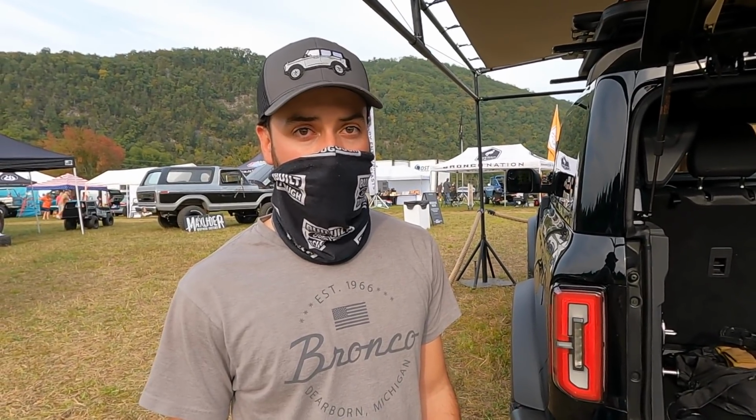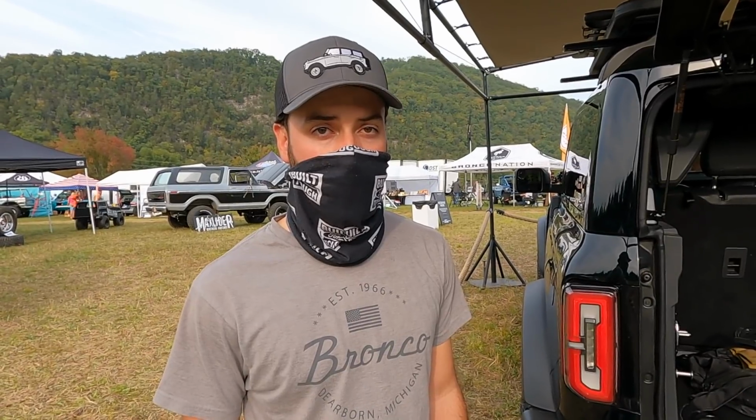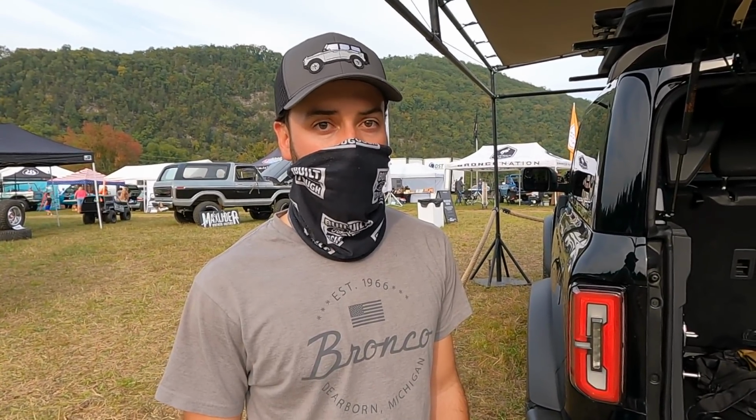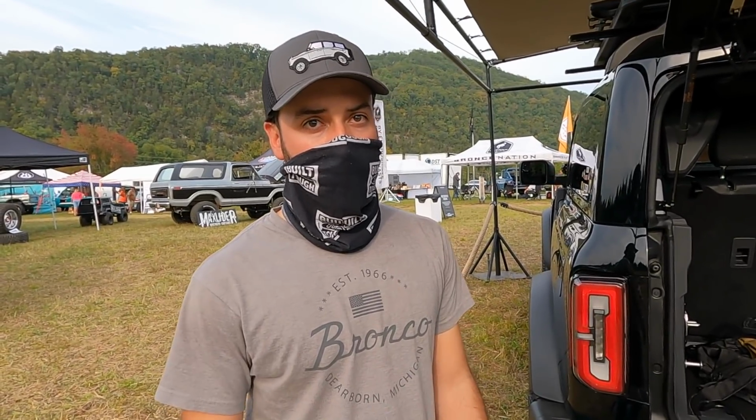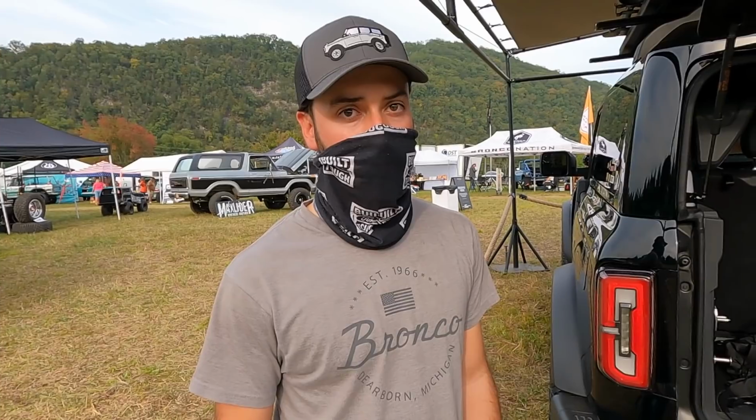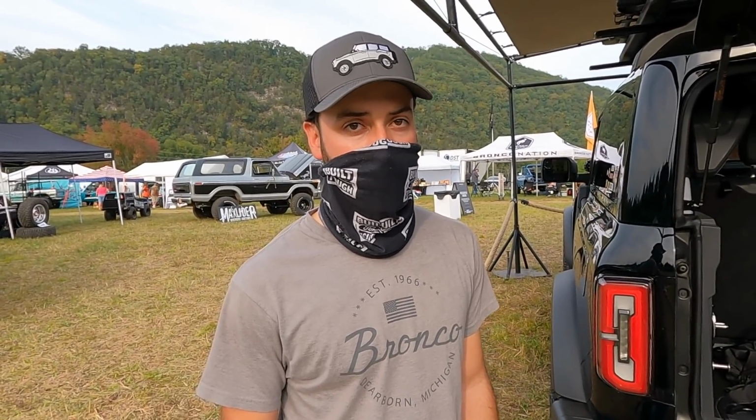It seems like if you get that upper level trim, you can't get the interior you want. And so I guess what you're saying is with Bronco, you guys at Ford have designed the packages in a way to be able to give the customer exactly what they want. Exactly. Buddy, I appreciate your time.